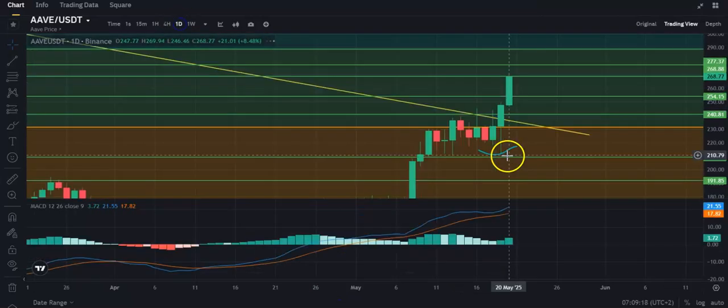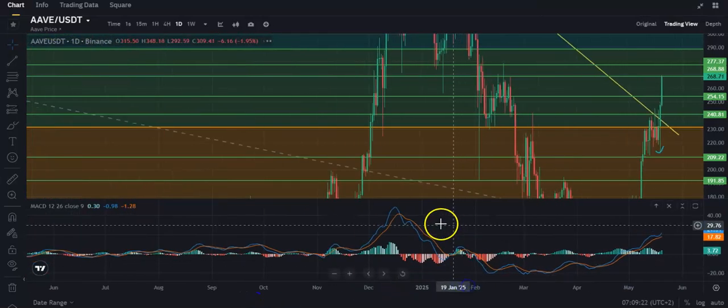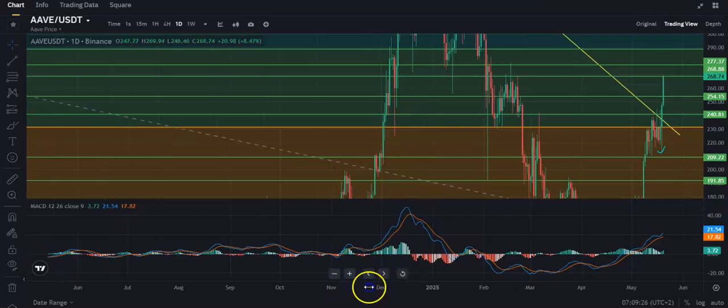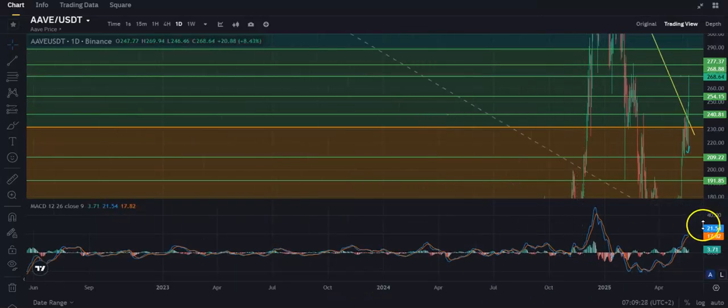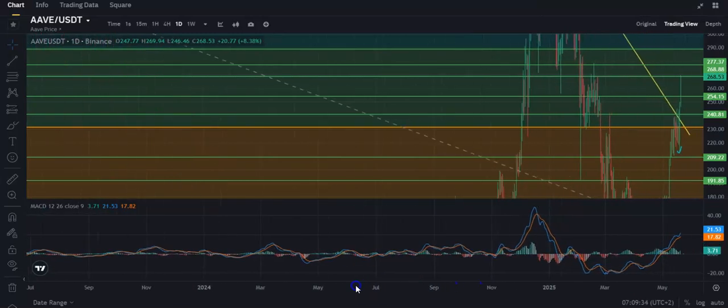And on the daily time frame, if we look at it, it's been printing green for a while, actually. The local high here was up around 49, let's say. So it still has some ways it can run. It's at 21 and 17 on the daily time frame. So looking good, in my opinion.